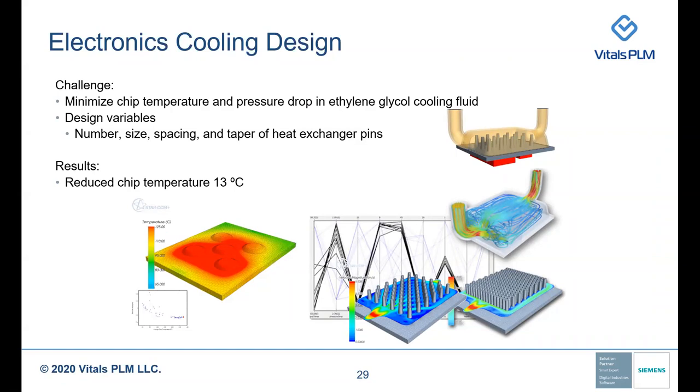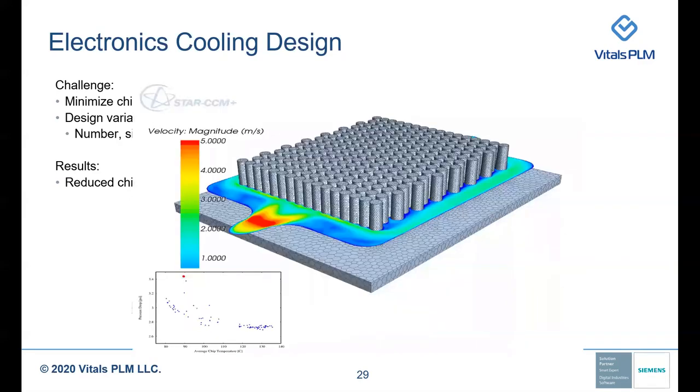So here we can see the dimples are changed by using design variables like the number of pins, the size and spacing of the pins, and also the taper for the heat exchanger pins. When exposed to the ethylene glycol running on the top of the chip, the optimal design can help to reduce the chip temperature by 13 degrees. So this is the optimal design, which helped to reduce 13 degrees from the baseline design of 21 to 24 degrees.